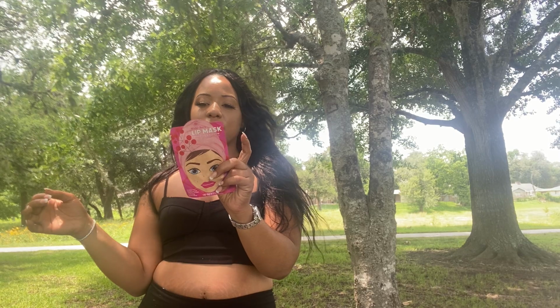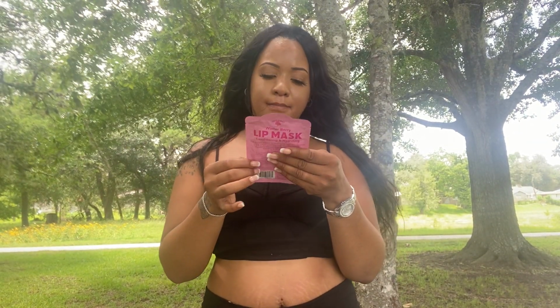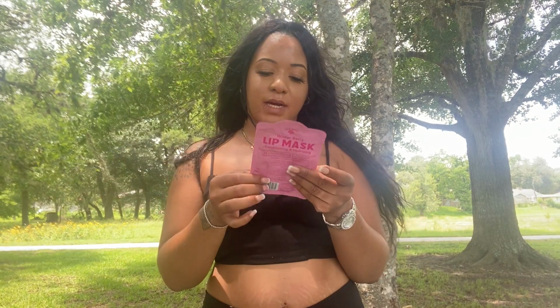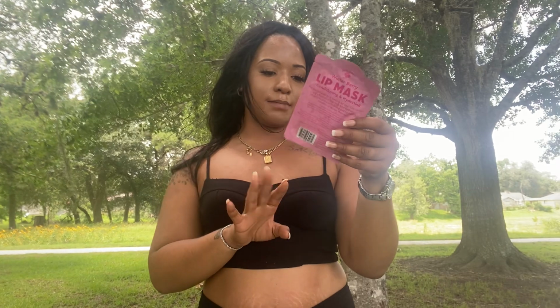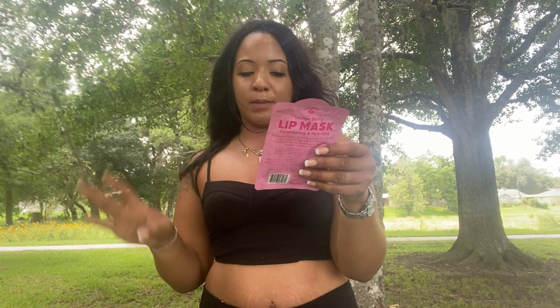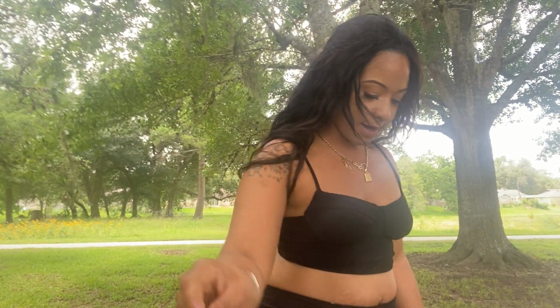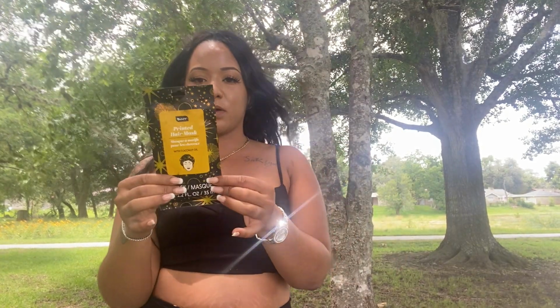So, we got the lip mask. It's conditioning and hydrating. It is by Valero, Beverly Hills. So I guess if you got some dry, crusty lips, then you can just put that on your lips, and it makes your lips look soft. Okay. This claims that it's fragrance free, it's vitamin packed, it's softening, and it's moisturizing. Got that. Also, I picked up another one of these hair masks because I think it's really good.